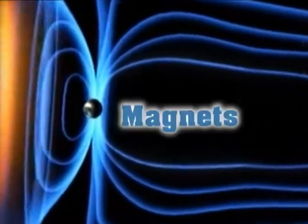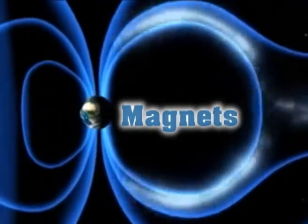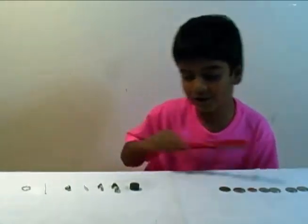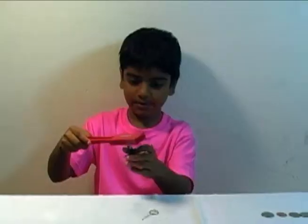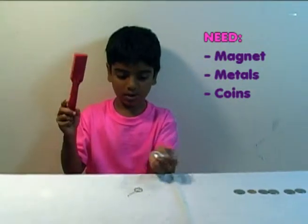Today's show: magnets, or the invisible force. Hello guys, today's show is about magnetism. Nice. You've got to get a special wand like this.